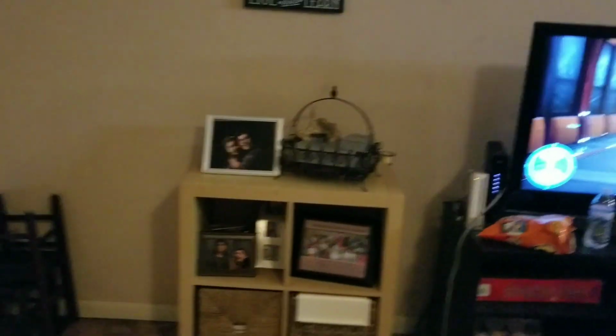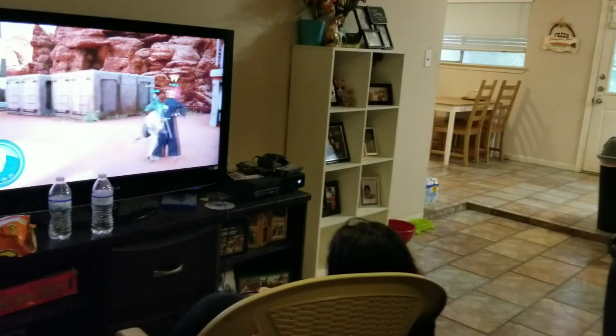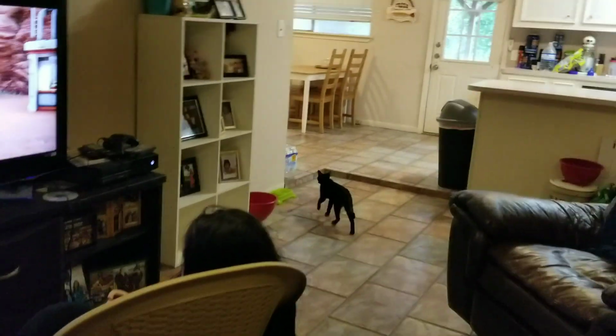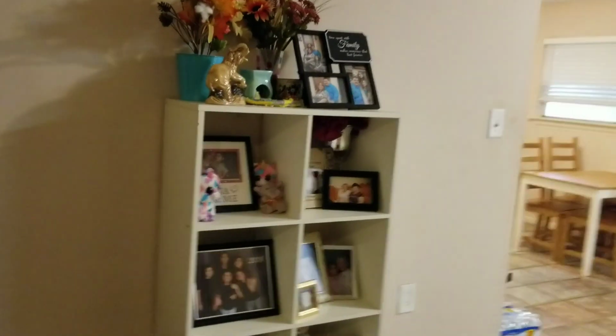So then we go to this one right here. Love that. My other kid is playing a video game. Because yes, I'm filming this while they are home, as you can see. Eating Cheetos, whatever. Then we have this one over here. I absolutely love this too. Yes, I love everything, guys. I love pictures and all that.